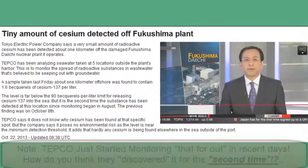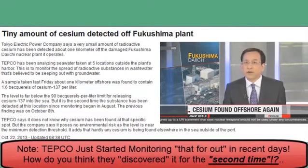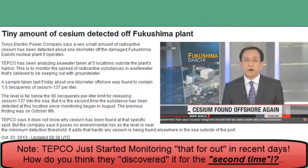Managers of Japan's crippled nuclear plant say they've detected radioactive cesium a kilometer off the coast. It's the second time they've found the substance that far out at sea. But they say the levels are very low and won't affect the environment.